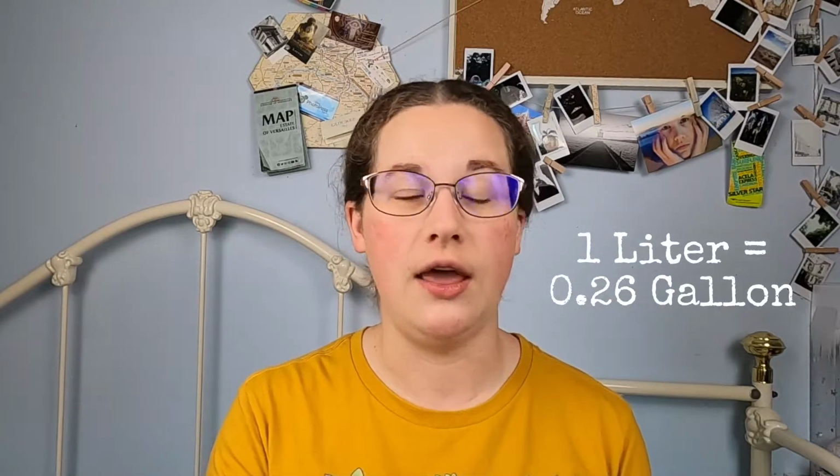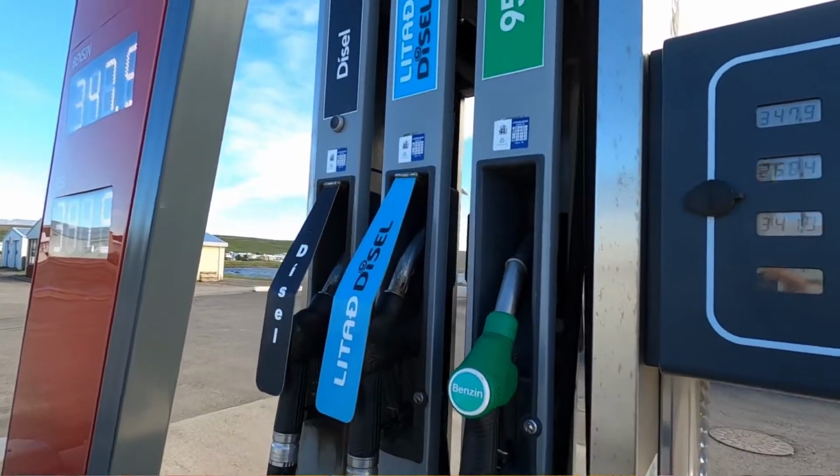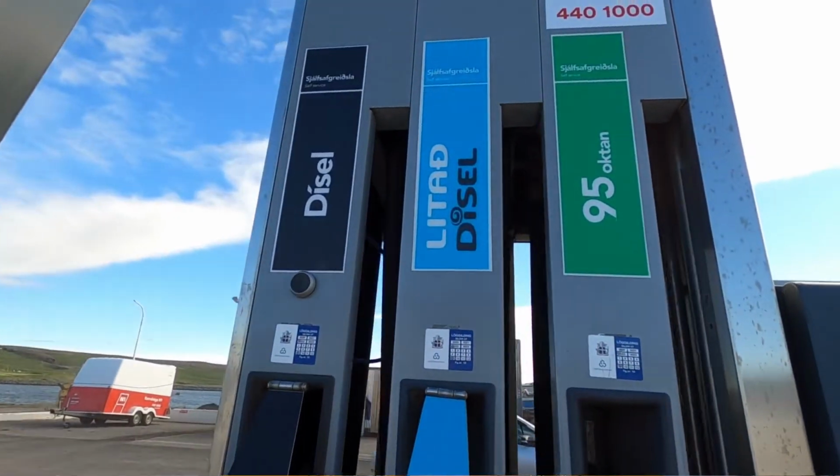All right, so here are just a few quick tips first about what you should know about getting gas. One, the number you see, the price, is going to be per liter, not per gallon. You are going to pump your own gas. Also, unlike the United States, where the diesel handle is green and the gas handle is black, in Iceland it's the opposite. So petrol or gas is going to be green and then diesel is going to be black. So just keep that in mind. They will both be labeled, of course. So just pay attention when you are filling up.